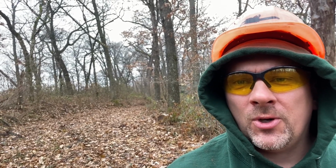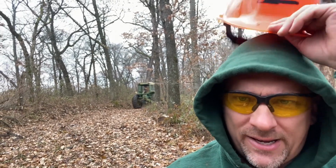This is the last tree we have to pull out of here. The other ones, the tops and everything, we can get with the other tractor. So this will be the last pull that we're going to make with the 4010. He's coming in there right now. We're going to get this guy hooked up and pull him out of here.